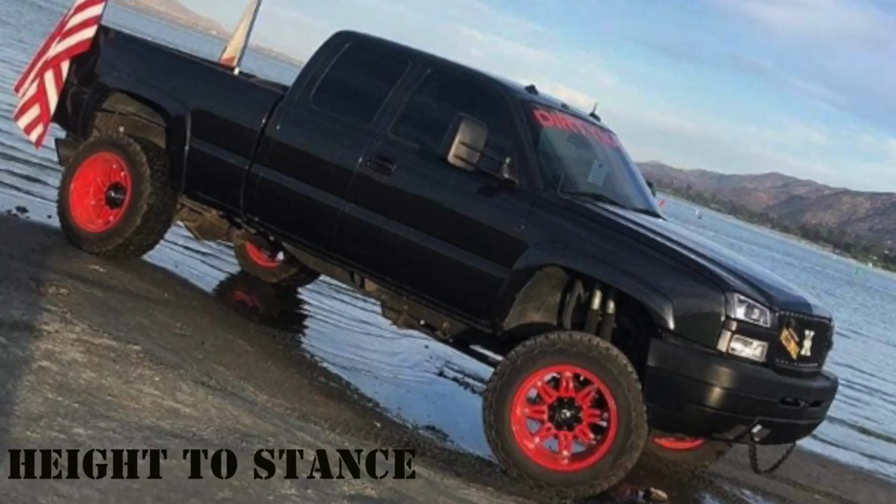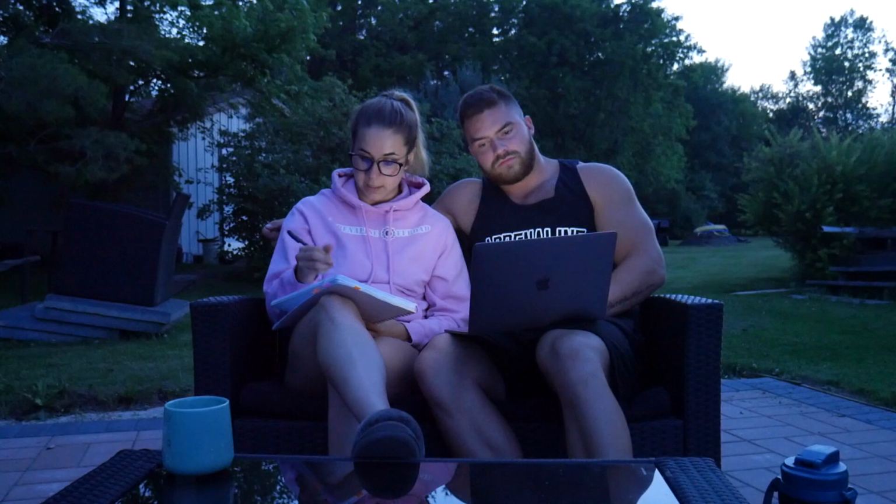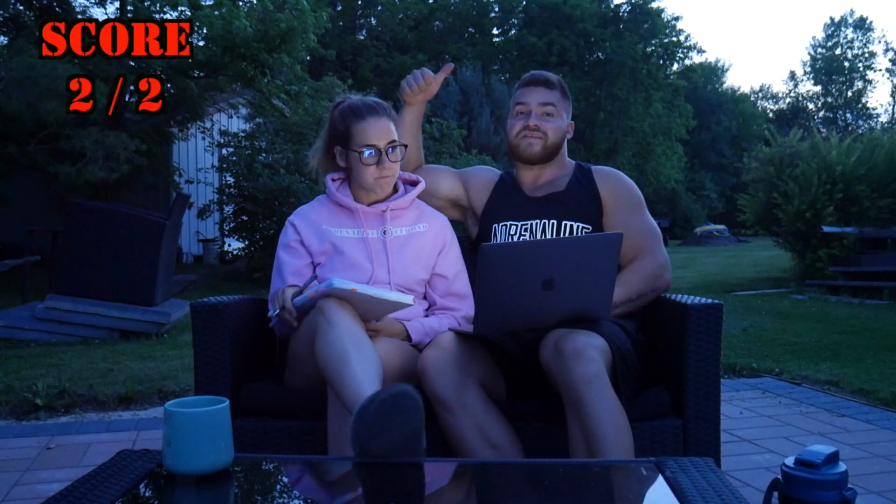The mosquitoes do. Shit. I love the height to stance. I think that it goes well with the size of the truck. So I personally don't have any issues with that at all. So I'm gonna give you full points for that. You did good on the stance, bro.